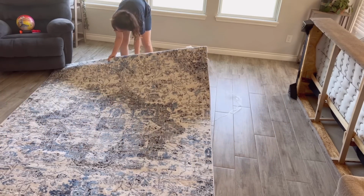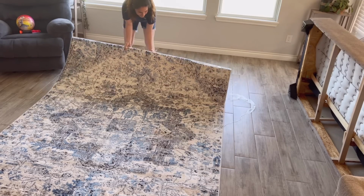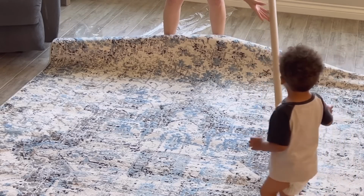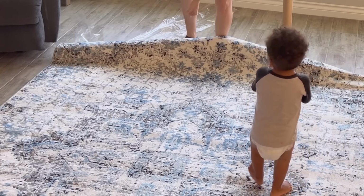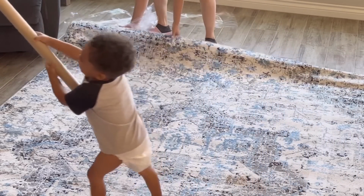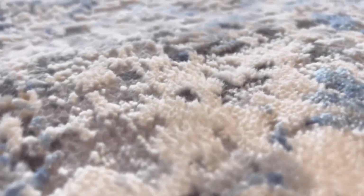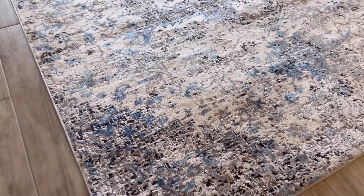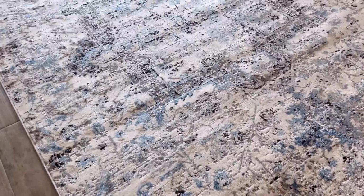I mean, honestly, what can I say? I just miss my old carpet. I think that's what it is. I'm being a hater over here with this carpet, but I do like it. It's so much easier to clean, so much easier to even spot treat without taking forever to dry. I love the pattern. I went with blue, surprisingly.